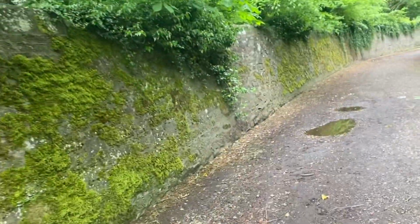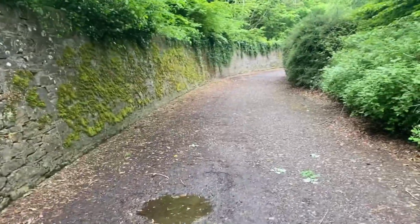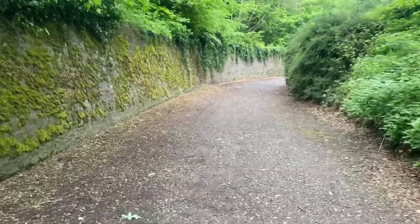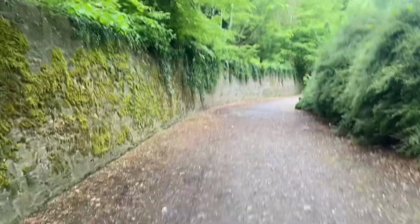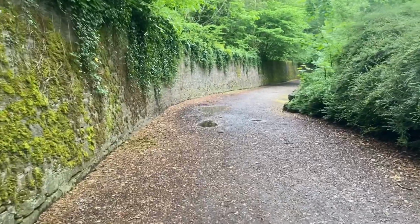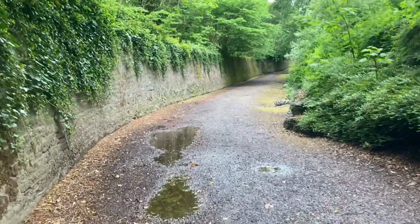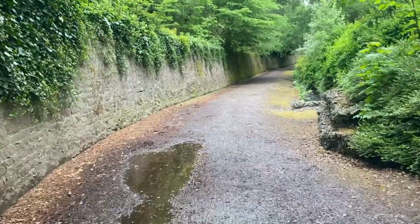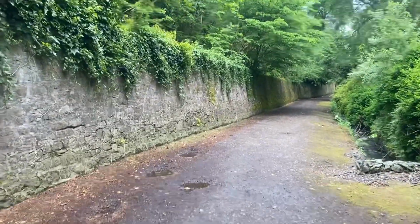So these high walls, again part of Brechin's ancient past, very ancient city. Brechin is an actual city because it's got a cathedral, which means it is officially Brechin City. Look at this big massive wall, goes on forever. I think the castle's behind there, maybe Brechin Castle, which is not really a proper castle, it's more like a big house.